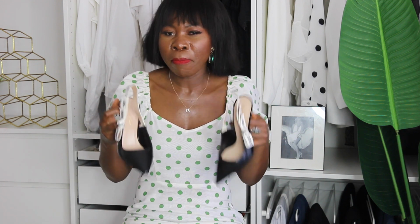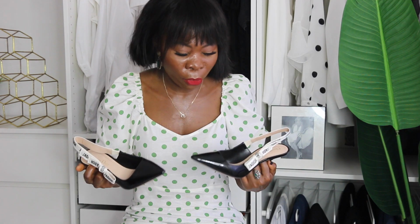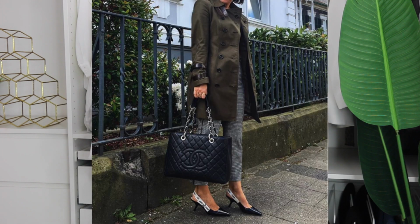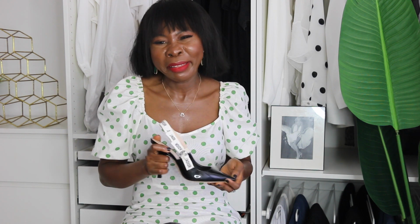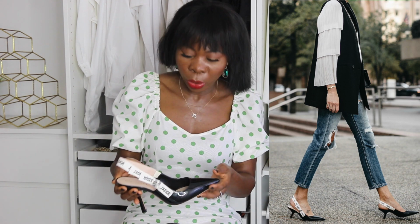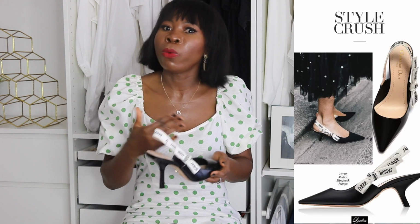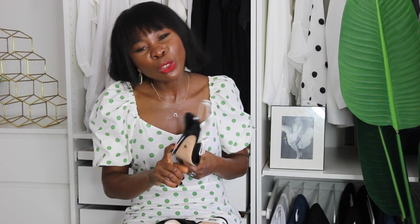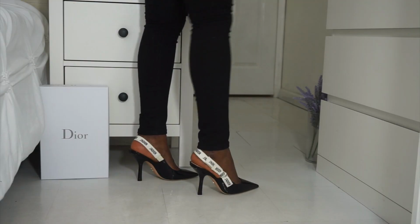I love pointy here because it makes you look taller, which is what I'm looking for in shoes. I love pumps in general. Let's talk about comfortability. It comes in 2 different heights, the 10 centimeter and the 6.5 centimeter. I tried both of them, and the 6.5 centimeter didn't fit my aesthetic at all. It was nice, it was cute, it was way more comfortable than this one. This is comfortable, but if you're looking for something to wear throughout the day, I will advise you guys to get the 6.5 centimeter. This one, almost 4 inches, is still comfortable. It doesn't look like 4 inches at all.